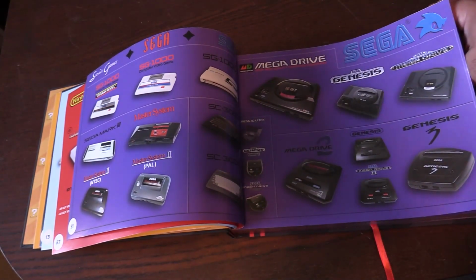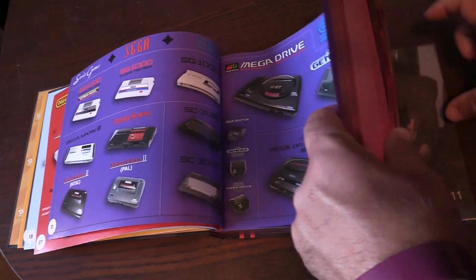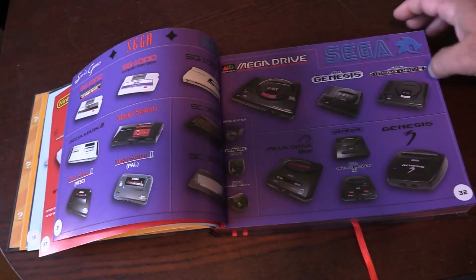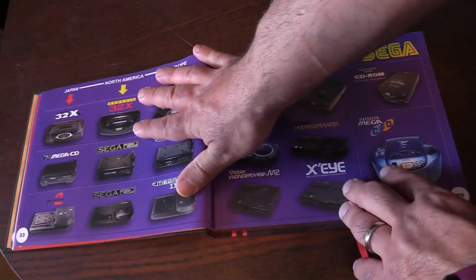This is great. I'm on page 32, and how many pages is this? This is incredibly long, over 430 pages. That's crazy. So we'll skip through this a little faster here, otherwise it'll take forever.